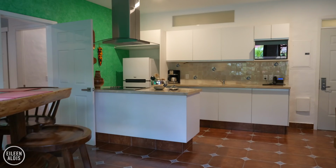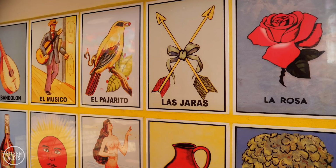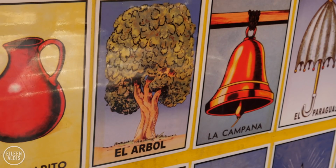Of course, in Mexico there's amazing places to eat out, but if you did want to go to the market and just grab some tortillas and try cooking something yourself, it's really nice to have this option here. The size of this place and the fact that it has a kitchen makes it especially great for a longer term stay. I also love that the rooms here are named after a popular Mexican game.